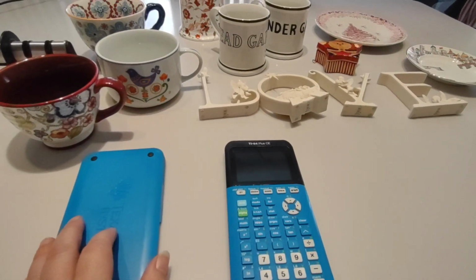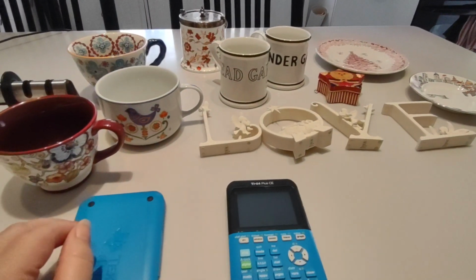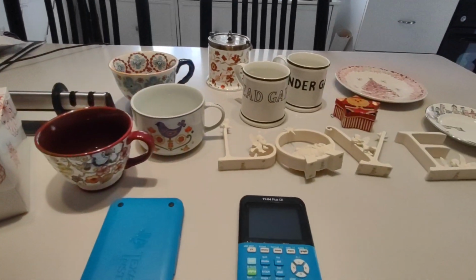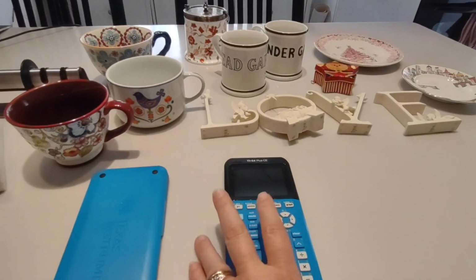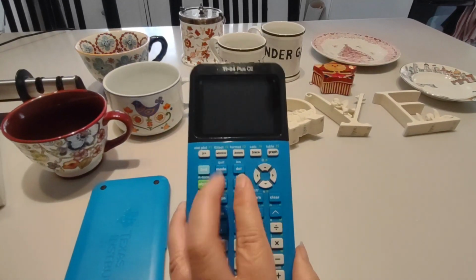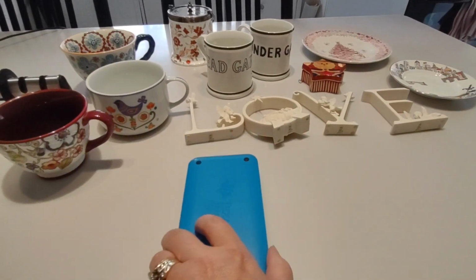I believe I paid like 35 cents an item for everything here, except for this ornament over here that was in the boutique room. And I sold this last night for $70 plus shipping. This is going priority so that it's insured.